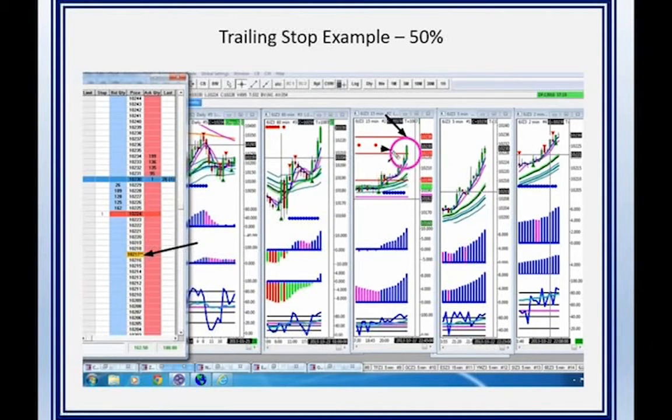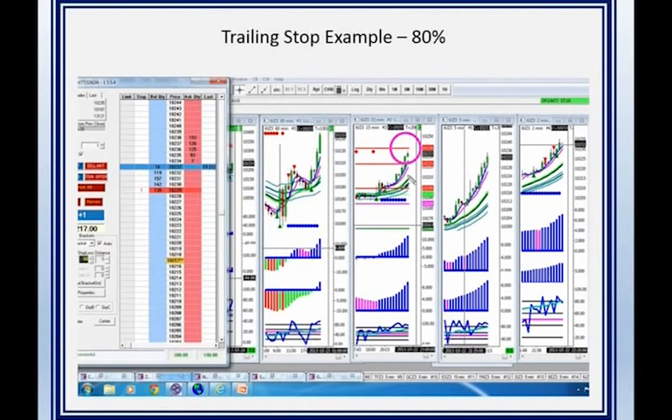So you take the entry. There's the entry. Then you have your target. Okay, in this case, that target's up over here. So as we get about 50% of the way to the target, then I want to start looking to trail by about 50% of profit earned. All right, so in real terms, what we're trying to do there is basically lock in 50% of the overall anticipated move. Okay, now once we push up here to about 80% of the profit earned, about 80% of the way to the target, then we want to start trailing by 80% of profit earned.